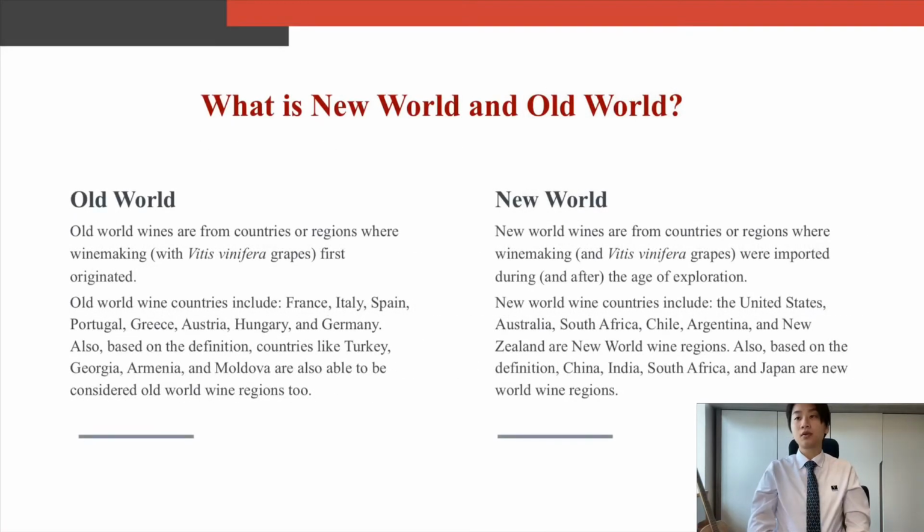What are New World and Old World? Old World wines are from countries where winemaking first originated. Old World wine countries include France, Italy, Spain, Portugal, Greece, Austria, Hungary and Germany. Also, based on the definitions, countries like Turkey, Georgia, Armenia and Moldova can be considered Old World wine regions too.